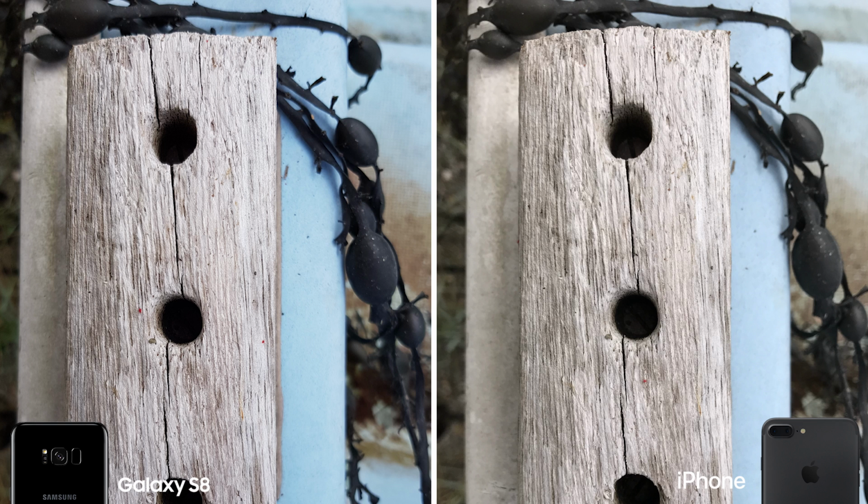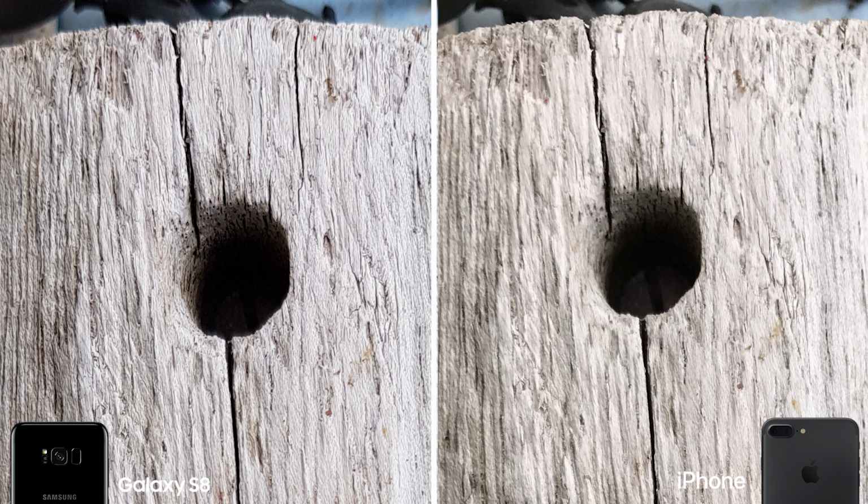Sometimes detail can be harder to pick out. On the surface, this photo doesn't seem too different between the two cameras, but again, zooming in, things become more obvious. The crack in the wood towards the top is a good example. Notice how the iPhone smooths over the wood, making it seem like it's all kind of connected, where the S8 manages to pick out those individual grains of wood.